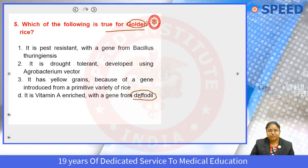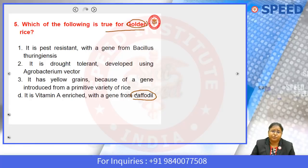So daffodil is a kind of gene which codes for the growth hormone as well as for the protein. So this is the correct option for golden rice. Why not the pest resistant option with a gene from Bacillus thuringiensis? We have already seen Bacillus thuringiensis; it's for the Bt cotton, and it is used for killing the nematodes.